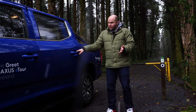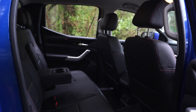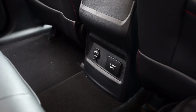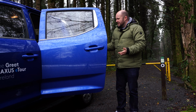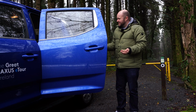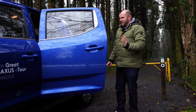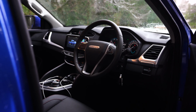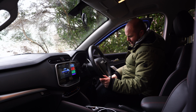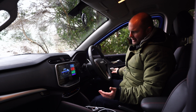In the back, for your passengers, it's all right. You've got a plug, you've got 12 volt, good storage space for bottles, there's an armrest, and actually the incline of the seat bench is not too bad. In some pickups, it's really quite straight up and it's not the most comfortable of places to sit. Climbing up here is okay, but getting out of the vehicle, you've got quite a substantial lip of plastic, so you have to step over to get out.